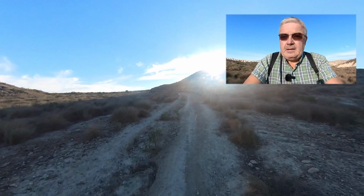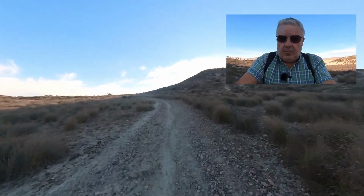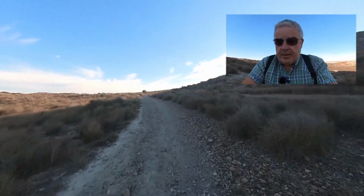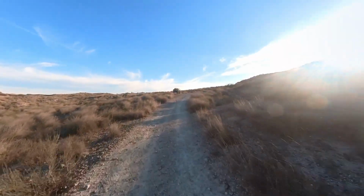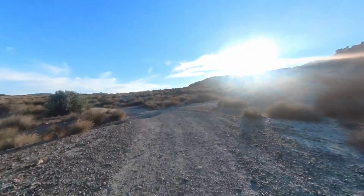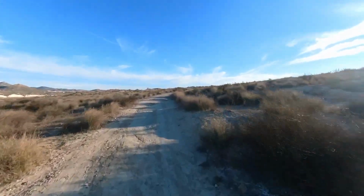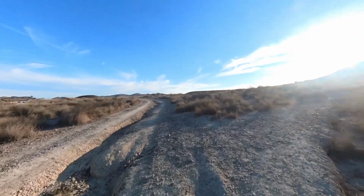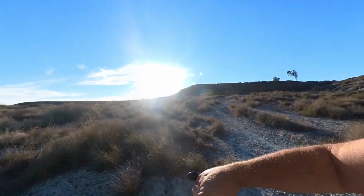The sun's still in front of me, just cycling up this path. The bike does make light work of it. As you can see, it's really gravelly, stony and rocky. But on this bike, it's a bit of a breeze really. I think that's the path just there, yeah, to the house on the hill.